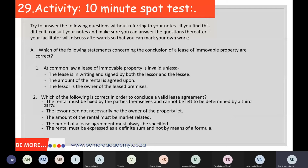Which of the following statements concerning the conclusion of a lease of immovable property are correct? At common law, a lease of immovable property is invalid unless the lease is in writing and signed by both the lessor and the lessee. The amount of rental is agreed upon. The lessor is the owner of the leased premises.